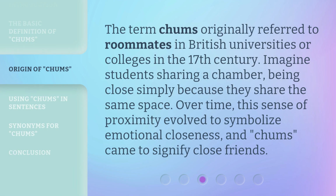The term chums originally referred to roommates in British universities or colleges in the 17th century. Imagine students sharing a chamber, being close simply because they share the same space. Over time, this sense of proximity evolved to symbolize emotional closeness, and chums came to signify close friends.